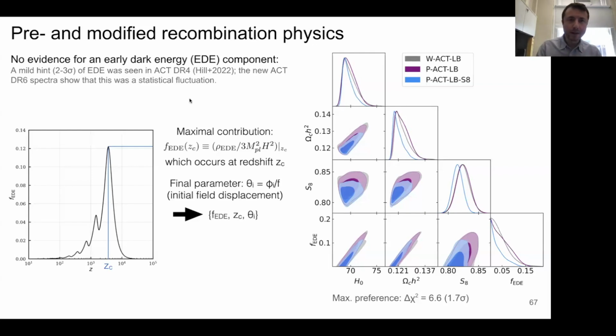Those in the field might recall that there was a mild hint of this component in our previous cosmological data release, DR4. With the new DR6 power spectra, we do not see evidence of this component. And we thus find that the mild evidence in DR4 was likely a statistical fluctuation.